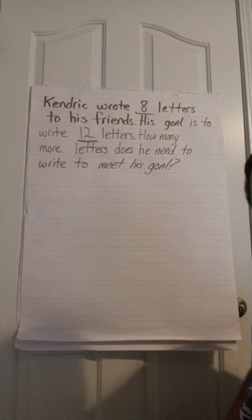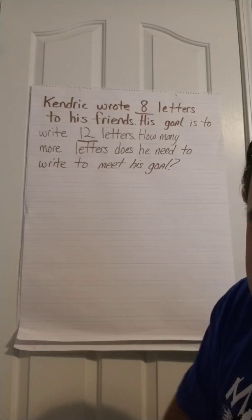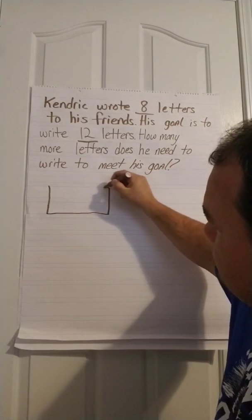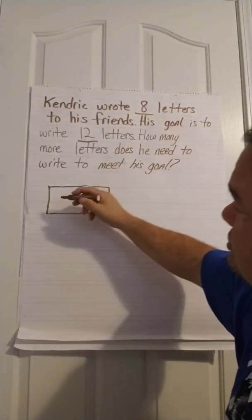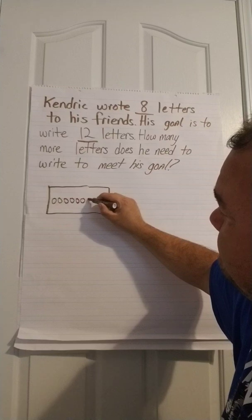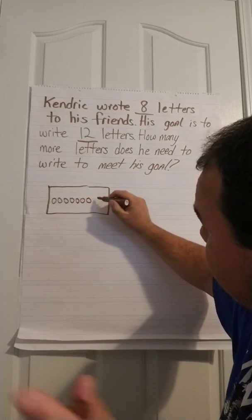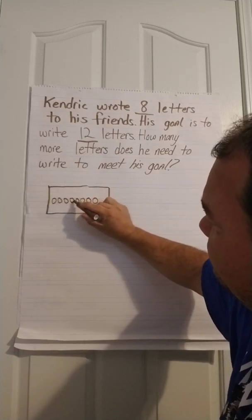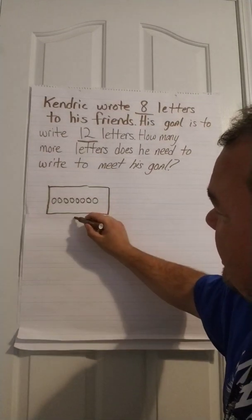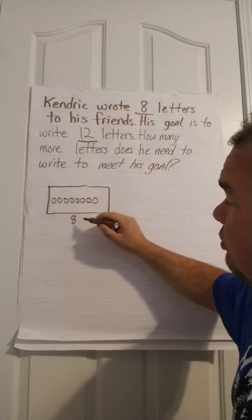All right, welcome back. When I was walking around, I saw the scholar using the tape diagram, and we're going to show that in just a second. She said she drew a rectangle, and she wrote 8 letters to his friend already, so she could put 8 circles in there. 1, 2, 3, 4, 5, 6, 7. That's why you always go back to double check. Do it again. 1, 2, 3, 4, 5, 6, 7, 8. Do I have 8 circles in there now? Yes, I do. So let's put an 8 under here, because we know Kendrick already wrote 12 letters.